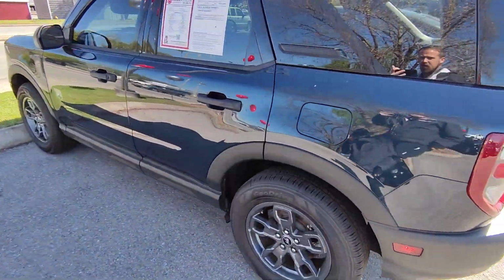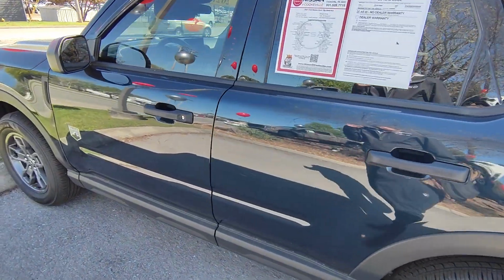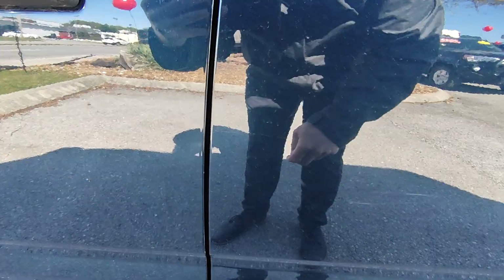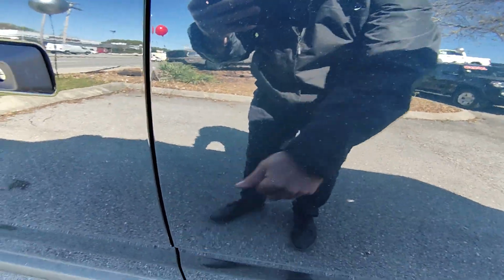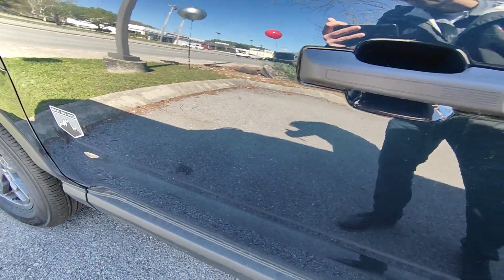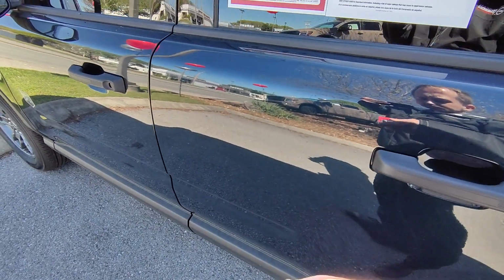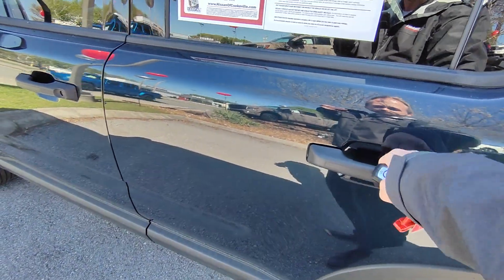And looking over the vehicle, really good condition. I didn't really see anything cosmetic wise on the exterior of the vehicle. There's just a little flake that came off there. So otherwise, this thing is near perfect on the outside of it. Like I said, it was her baby, so she really took care of this thing.